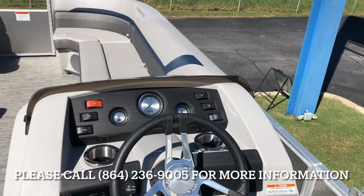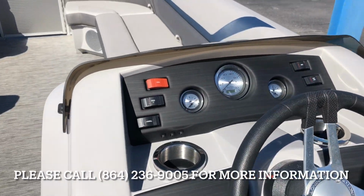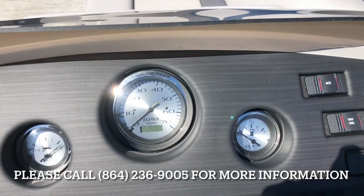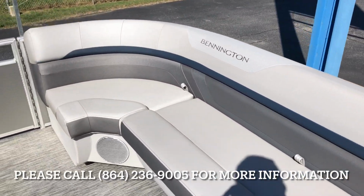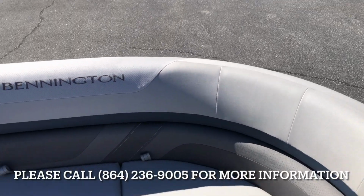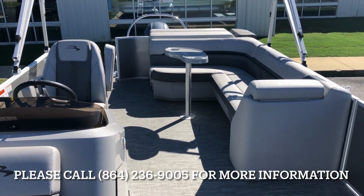Guys, looking at the helm, you'll see this boat is equipped with a Kicker stereo with 4 speakers on board. Trim indicator, RPM gauge, tach, and fuel gauge. Guys, again, this is a 24 SLX, 49 hours. This boat was used on Lake Hartwell and Lake Hartwell only, freshwater boat. Available now at MarineMax in Greenville.